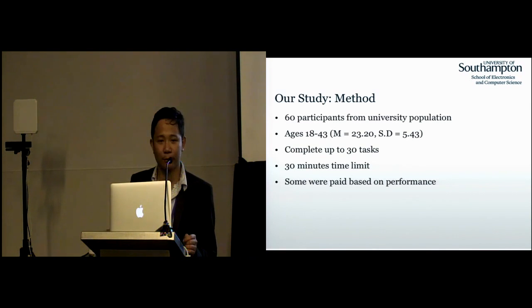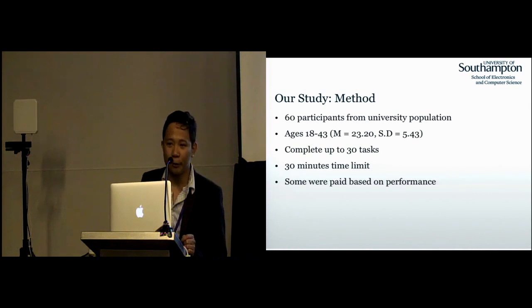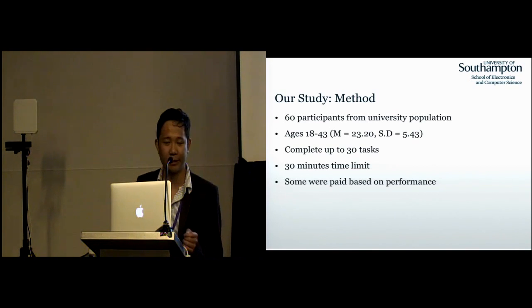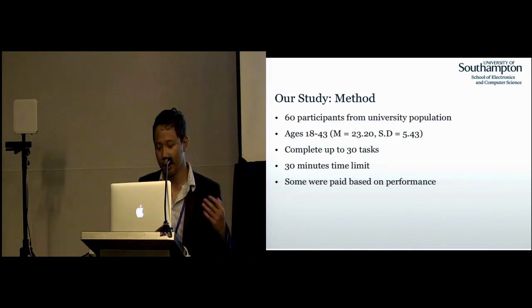They were asked to complete up to 30 tasks under a specific time limit, under 30 minutes, as accurately as they could. We also had different incentive schemes to test the effectiveness of our study method, but the detail of that will be in the paper.